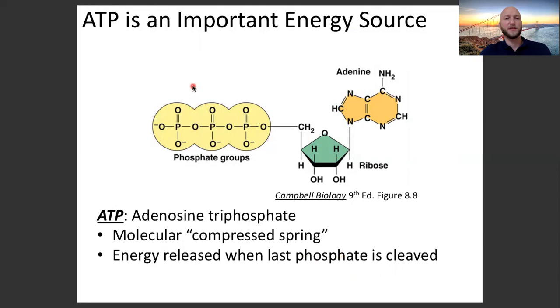So you break this bond, you break this last phosphate group off, and it goes bam, goes shooting off, and it's able to power reactions. It's able to help do work and help reactions move forward.